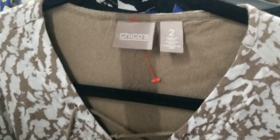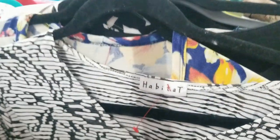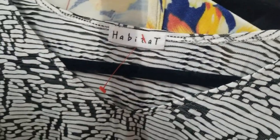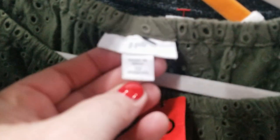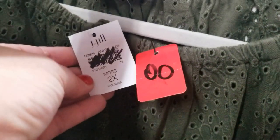Here's some good old Chico's. I didn't want to pay full price though. If it was a size 3, I might have considered it. Habitat's a great brand, but I didn't like this particular piece. And here's that great top that I shared with you in the haul earlier. I was so happy to find J. Jill, new with tag, plus size.